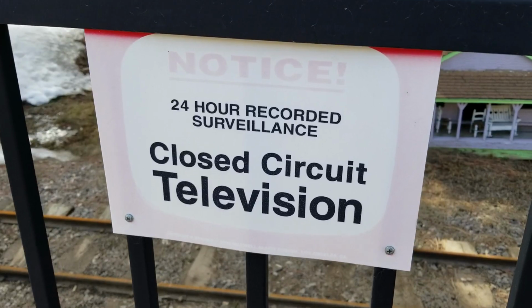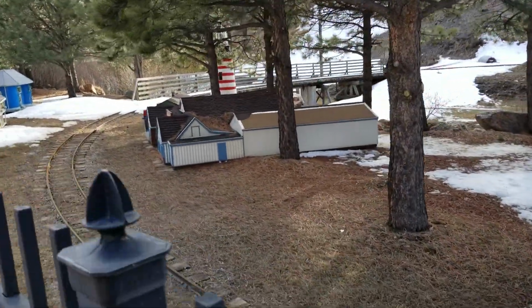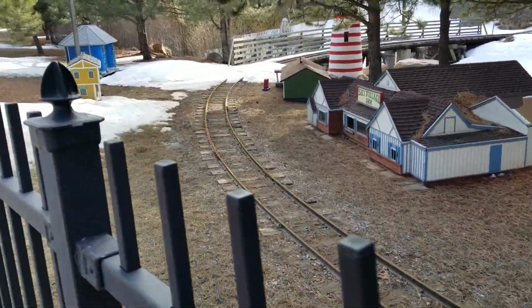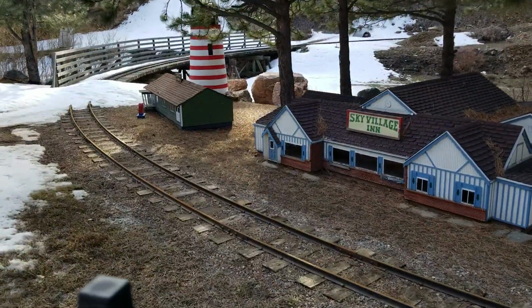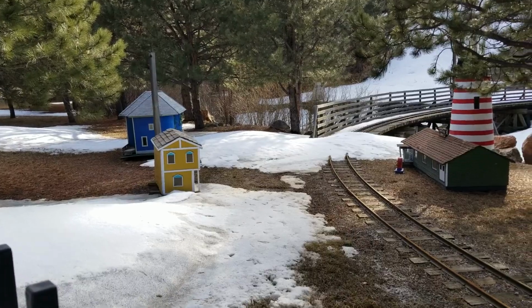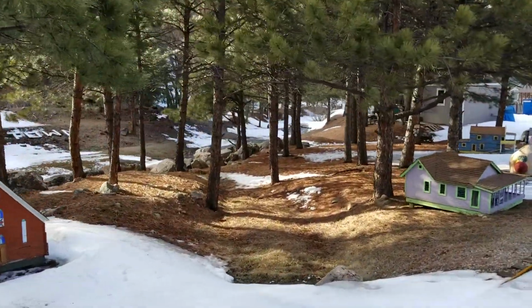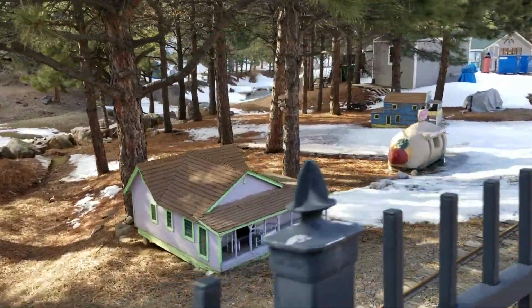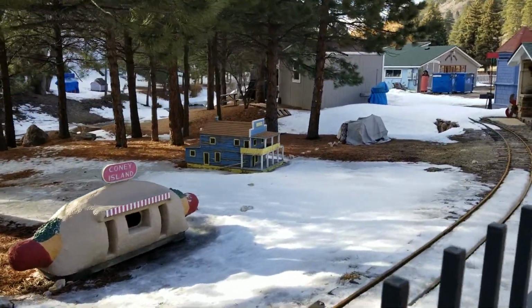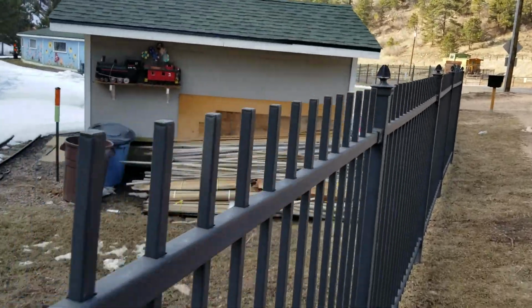Now this cracks me up. Now everything is miniature in this tiny town, hence the name. So I wonder if the security cameras are those little tiny dollhouse cameras. All right, in the train. Train will go around on the bridge and so this will be interesting to see once it gets in operation in warmer weather.